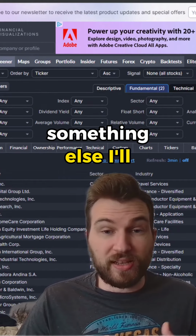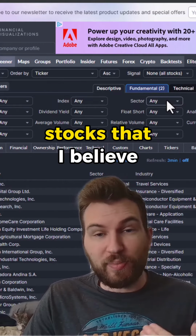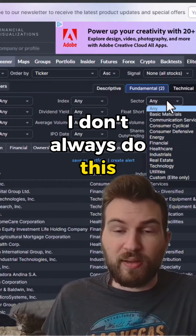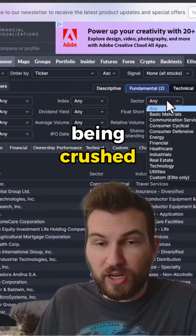Something else I'll do is I'll look at a sector. If I think that I'm underweight in a specific sector, then I'll look for stocks that I believe are the best in that sector to add to the portfolio. I don't always do this, but if I do believe that there's a certain sector that will outperform in the medium to long term and it's currently being crushed, I'll look there.